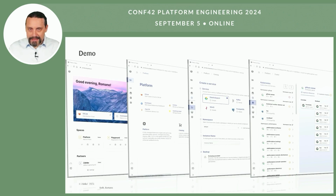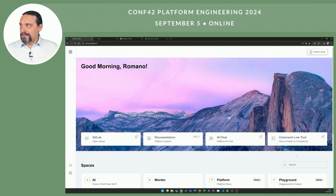So let's switch here. What you can see here is already that platform that we have built together with LGT. LGT is a bank in Liechtenstein, and together with them, we have built this portal. Now we are on the so-called Zulu plane. This is the portal that we use at Zülke for our projects. When we do client projects, we develop them, if we are allowed, with this platform. LGT has their own instance of that platform.